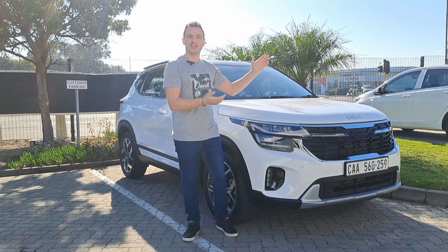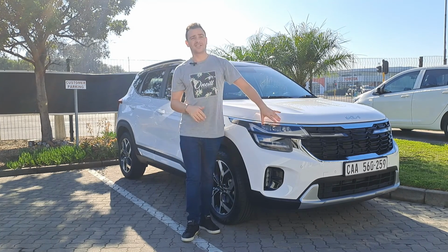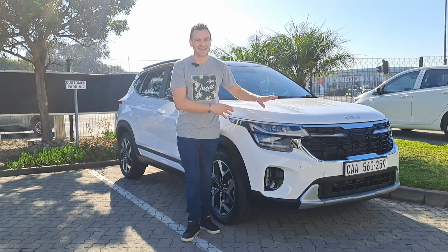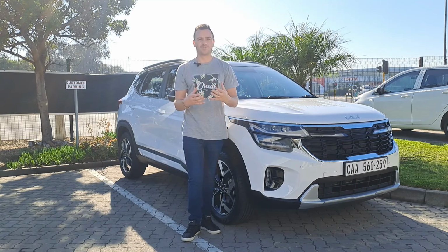Today we've got the newly facelifted Kia Seltos and this is the EX Plus. The Seltos has been out for quite a while now, but this is the newly renovated one and you can immediately see the subtle differences that make this car stand out a little bit more and make it a little bit more modern.